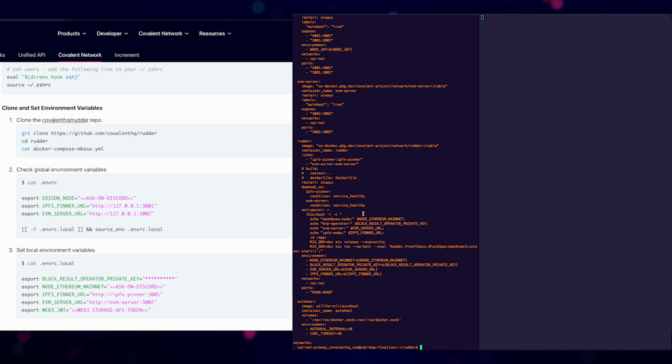And in this case, the Node Ethereum mainnet is our Moonbase node because that's our EVM public blockchain partner. Make sure you have the correct BRP private key for the operator, and make sure that you don't have the 0x prefix here. And then this is running in the dev environment, basically for Moonbase Alpha. Once you run this, you'll be able to start the block specimen event listener, which starts the pipeline. And that's all you need.